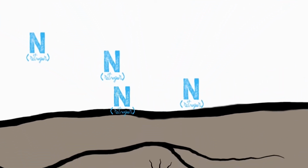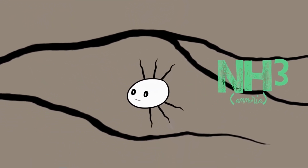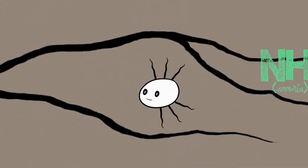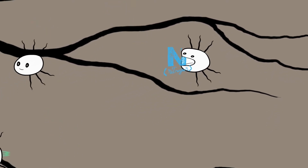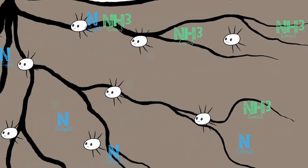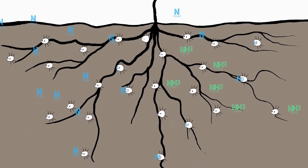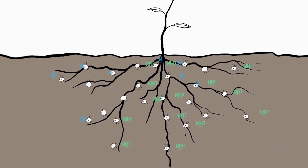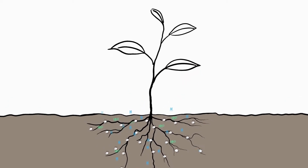Nitrogen fixation diffuses nitrogen from the atmosphere into the soil, where certain bacteria convert it into a form plants can use. Soybean roots eventually become infected with the bacteria, and a mutualistic relationship forms. The bacteria are able to thrive off the sugars created by the plants, and in return, the bacteria produce usable forms of nitrogen that help the plant grow.